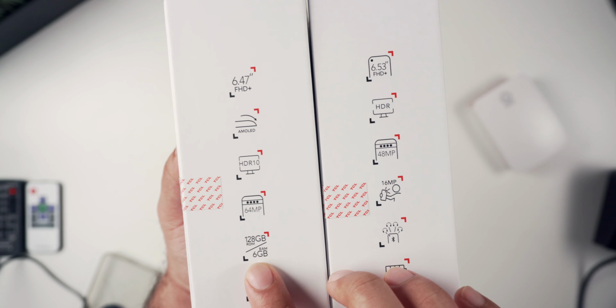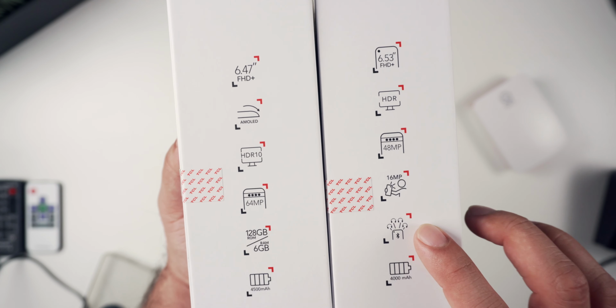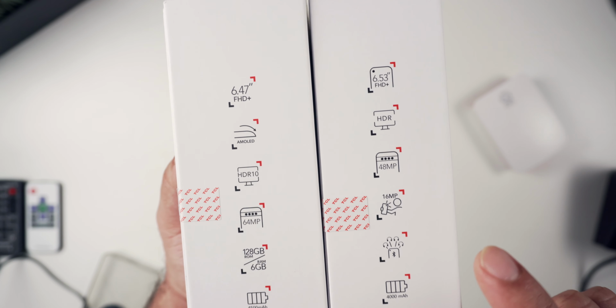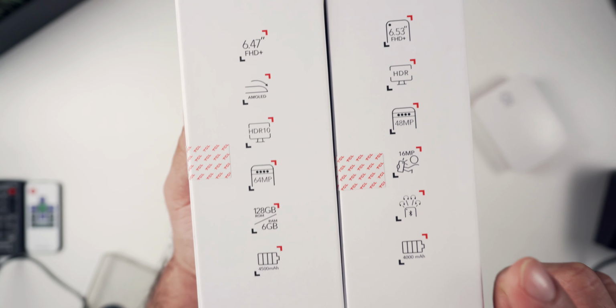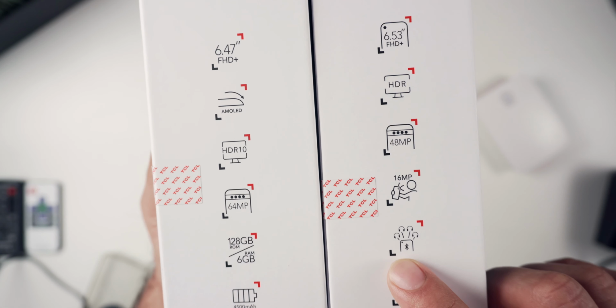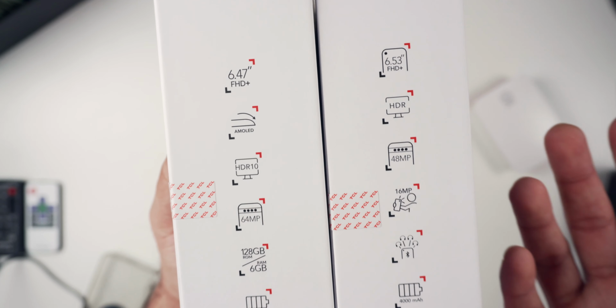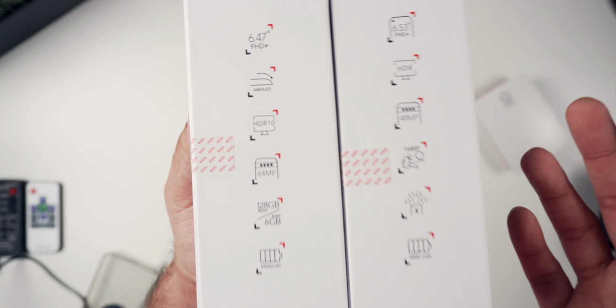So on the 10 Pro, we have 128 gigabytes of storage, 6 gigabytes of RAM. On the 10L, I believe it's 64 gigabytes of storage and 4 gigabytes of RAM. We'll have to see once I get that open. This one, I think this is for Super Bluetooth, which allows you to connect up to like 4 different Bluetooth devices. This one has the same feature. I just have never actually used it, so I don't know.